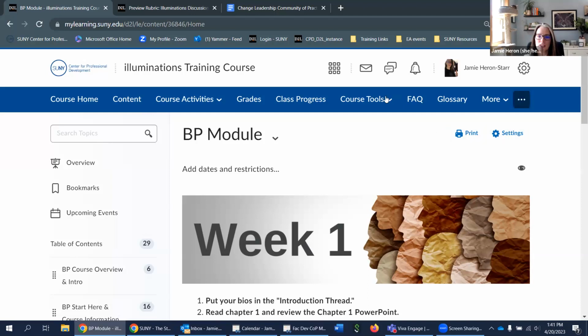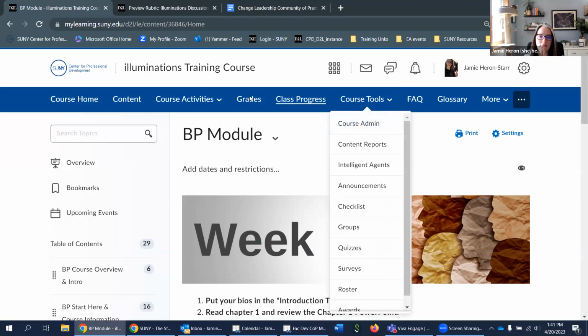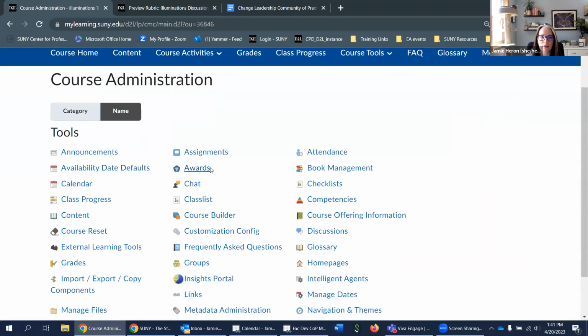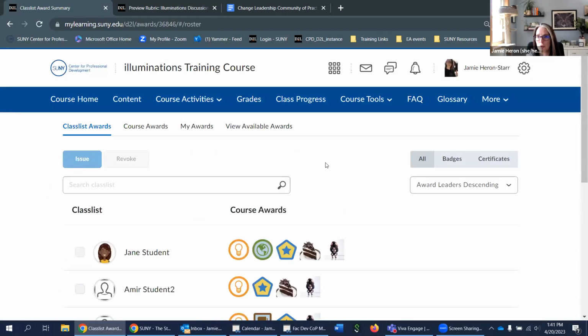Where do you get the awards again? So you might not have them on your toolbar, right? Every campus within the DLE can control what tools are available directly from the nav bar. But if you go to your course admin panel as a faculty member, you will have access to awards, and you can create those. We do a whole workshop on awards. We talk about how to create the badge or the certificate, and then how to tie them to a project.